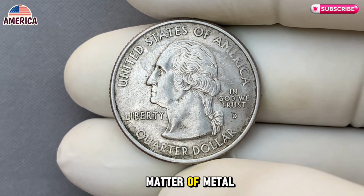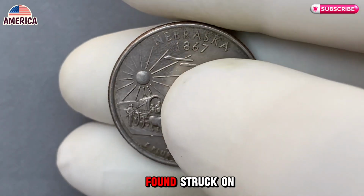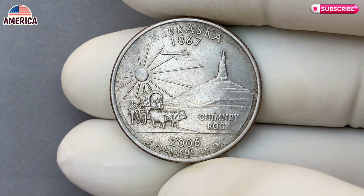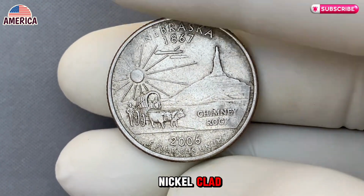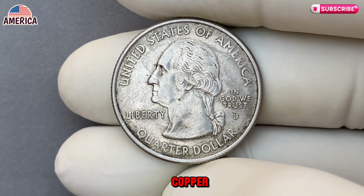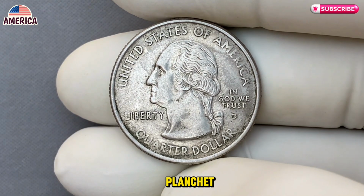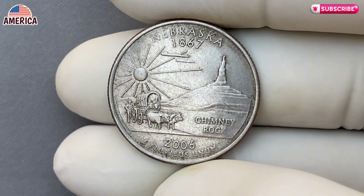Then there's the matter of metal composition errors. Some Nebraska quarters have been found struck on the wrong metal planchets, essentially, the metal blanks used to create coins. Instead of the usual copper-nickel clad, some rare Nebraska quarters were accidentally minted on pure copper or other unusual metal blanks. These wrong planchet errors are some of the rarest and most sought after, often fetching prices well above typical coin values.